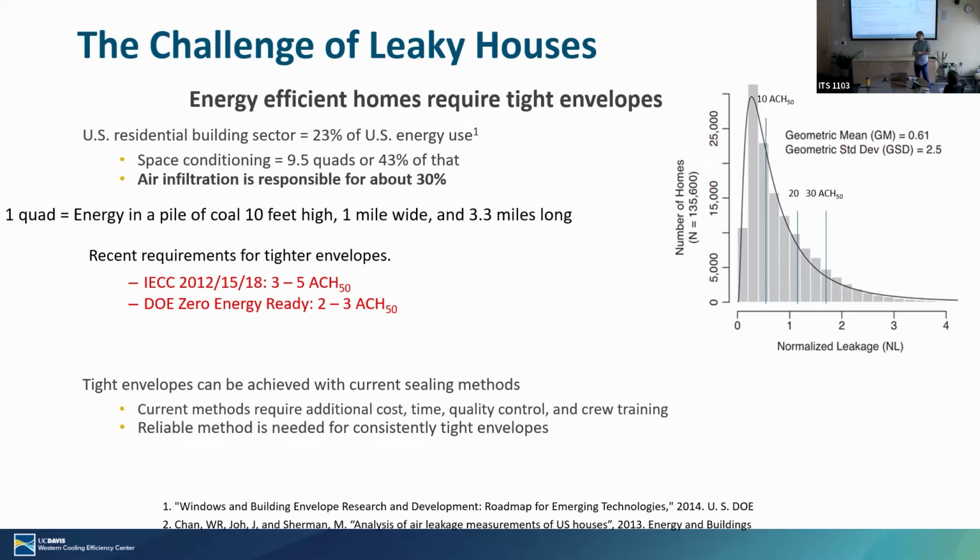In addition to the energy savings, there are newer codes and standards that are requiring tighter envelopes, like the International Energy Conservation Code and DOE Zero Energy Ready homes, which are all 3 or 2 to 5 ACH 50. ACH 50 is air changes per hour through your space at 50 pascals in a house. So if it's really, really windy outside, you can get to 50 pascals in your house. But these tests are typically done under pressure. 50 pascals is the standard.